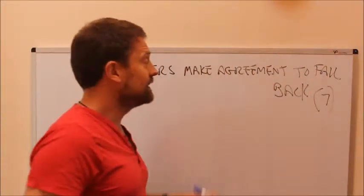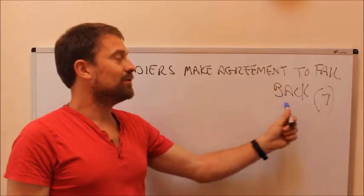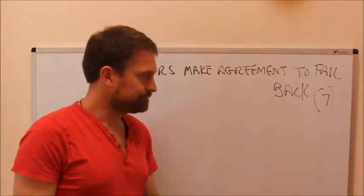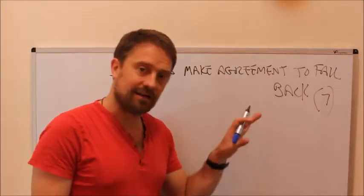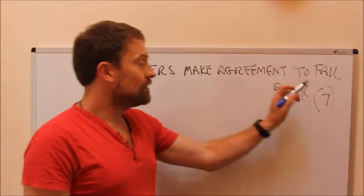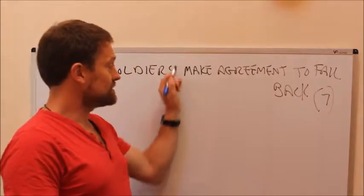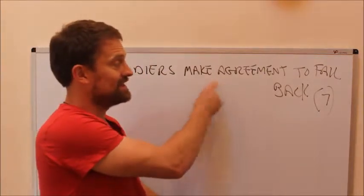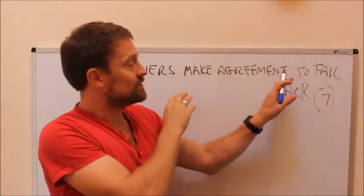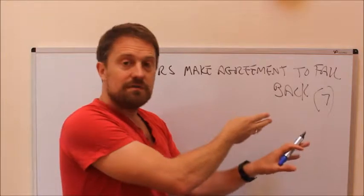Run off the end of the board again. Soldiers make agreement to fall back. Seven letters. Soldiers make agreement to fall back. Now, as with every type of clue, find your definition, find your wordplay. Lots of this is equally likely. Soldiers is quite likely as a definition. Soldiers make is not, so that's the end of that one. It's either soldiers or the other end. To fall back, equally plausible.